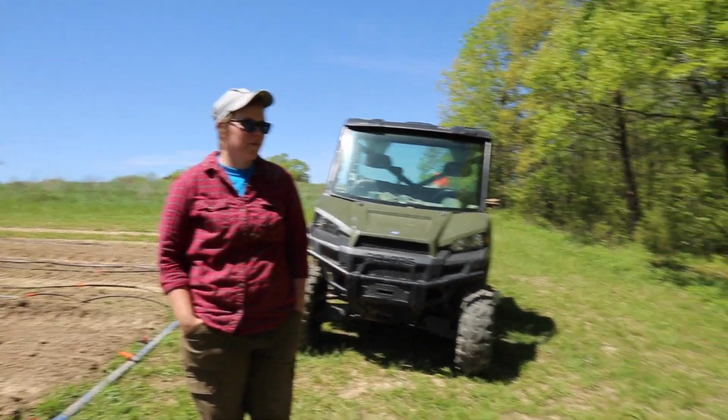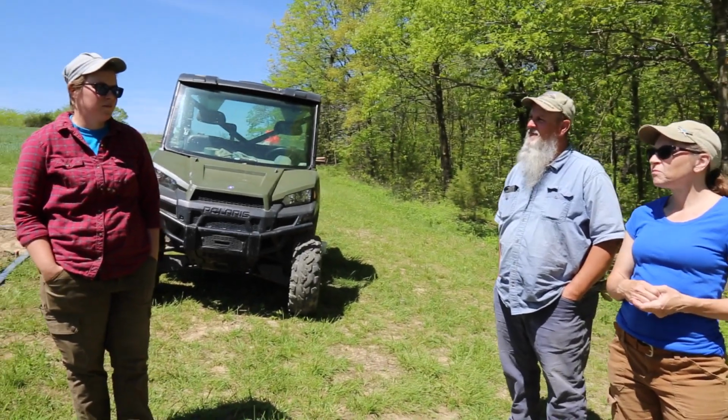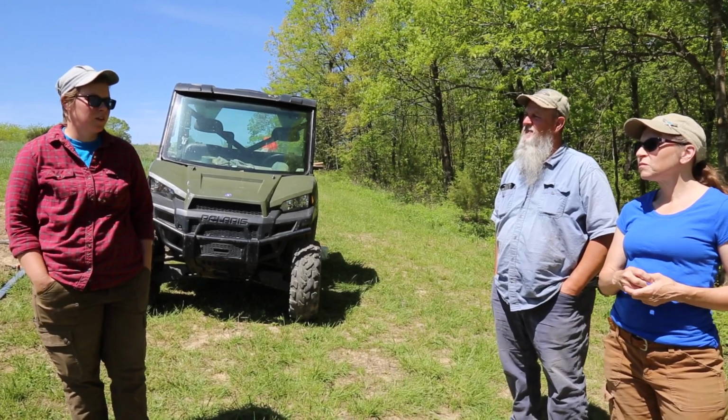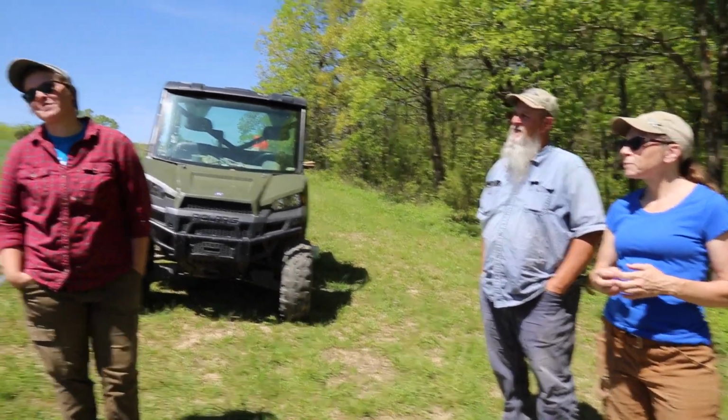We started this farm, the actual season, in 2015. We started actually growing kind of fall 2014. We started getting stuff set up, so not very long.